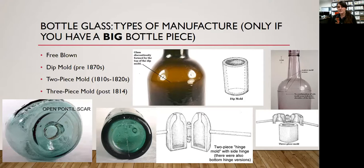The other kinds of molded bottles we see are two-piece molds. So a two-piece mold, you can see here, that's the center bottom picture, kind of forms the shape of the bottle like a sandwich. So you've got the seam that runs all the way down from the top of the bottle around the base and back up. And then of course, your finish could be an applied or tooled finish. And you would be able to tell that by looking at where the seam landed.